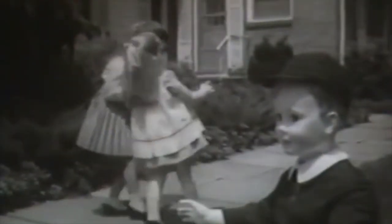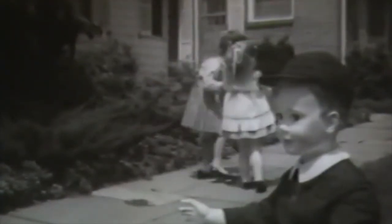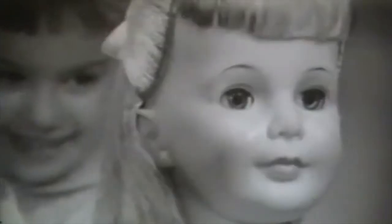Say, who is your new friend? Why, it's Ideal's Patti Playpal and her big brother Peter Playpal. Patty's an ideal friend, a doll who walks everywhere, even from your backyard into your bedroom. And Patti Playpal's almost as big as you are. So you can wear Patty's dress and she can wear yours.